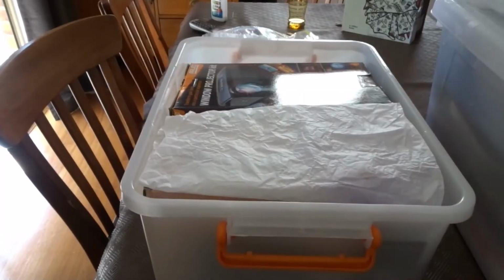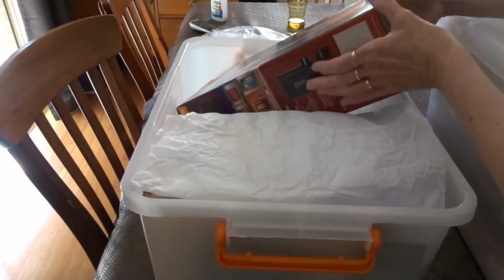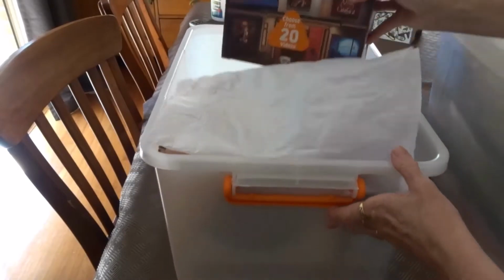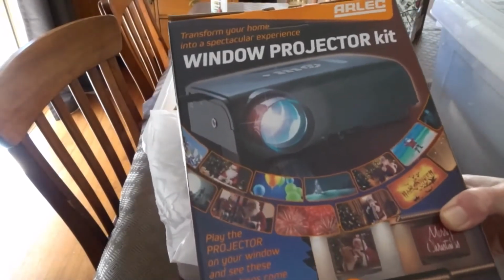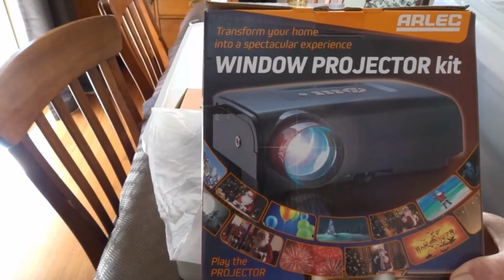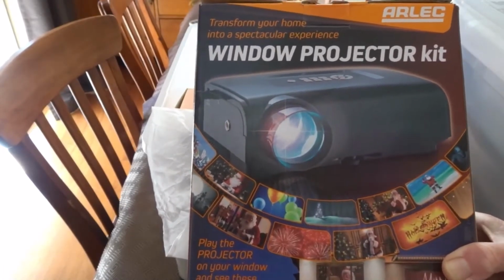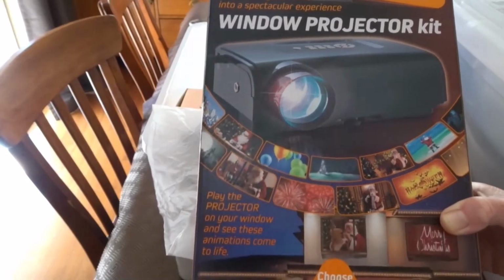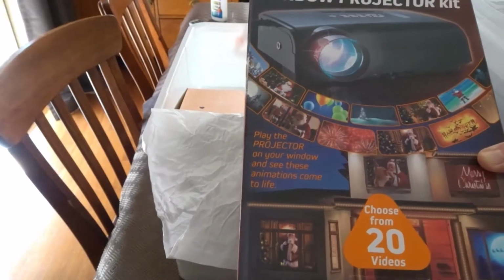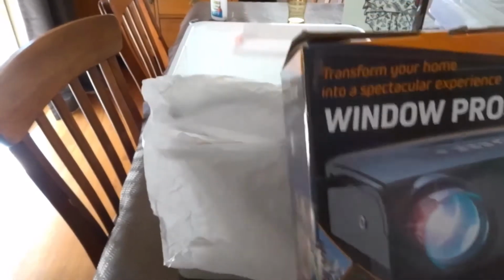Not even sure if they're in here, but these are all handy. This one's a window projector kit. I don't believe you can buy it in a bricks and mortar shop in Australia anymore, but I have seen they're still available on eBay. They used to sell them at Bunnings. I've had these for a few years and I find that they work pretty well.